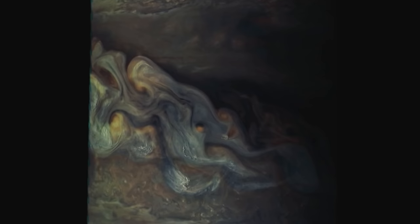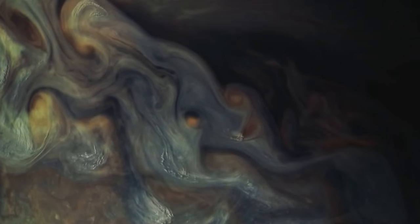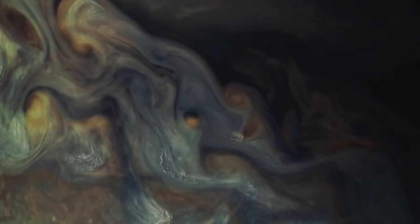But it's not just Jupiter's poles that hold the greatest interest for the Juno investigators. They are also intrigued by the weather pattern that is unique to this planet, yet familiar in other ways. Studying the atmospheric dynamics helps understand other planets' atmospheres.